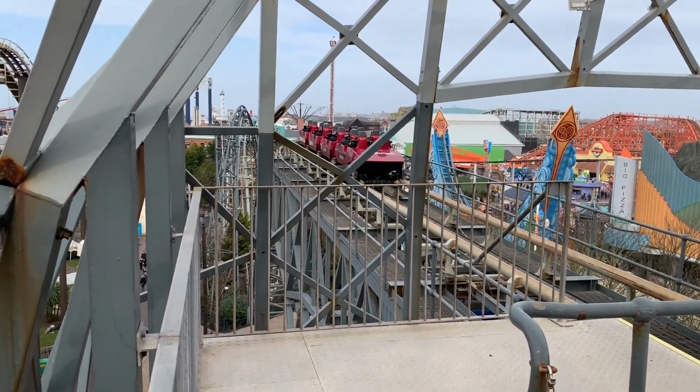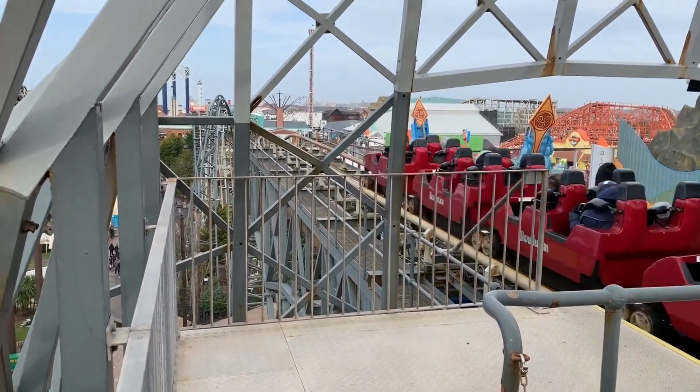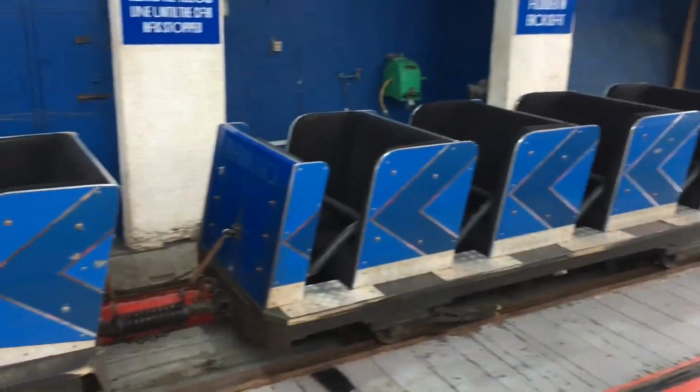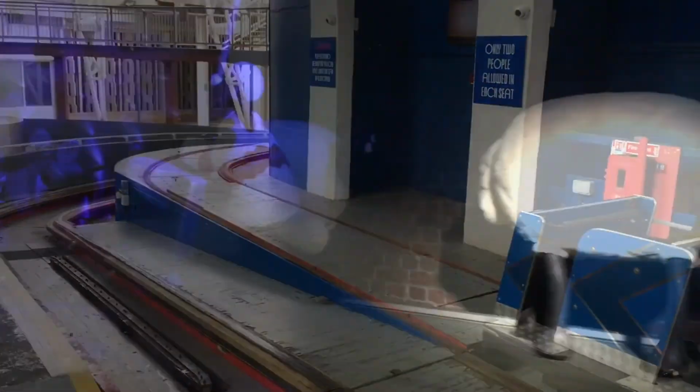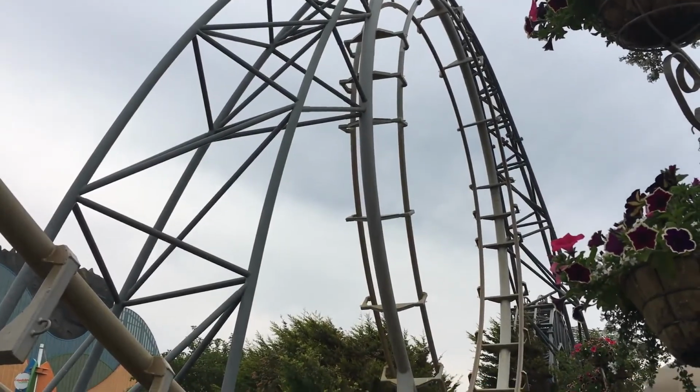I'll talk about and sum up whether or not I think the park is good value for money later in the video, but I will say for now that buying your tickets online makes it a lot cheaper. You can get your wristband, or just an entry ticket it seems to be now, from inside the big white building, and then you can enter through the Noah's Ark.